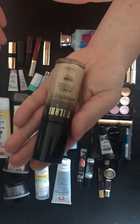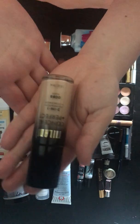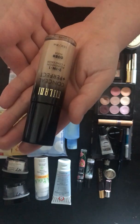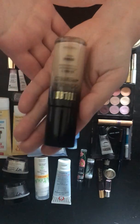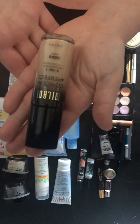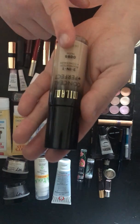This is the Milani Conceal and Perfect in the shade 00 BB Nude. Okay. So it's a pretty good formula. It does tend to oxidize a little bit, and this particular shade is just a hair too yellow for me, and a hair too dark, which is frustrating because it feels like I'm always in between shades in some capacity. But so far it has been one of the closest matches I found. I do like this, but I do wish they had a more neutral undertone version. So that's that.